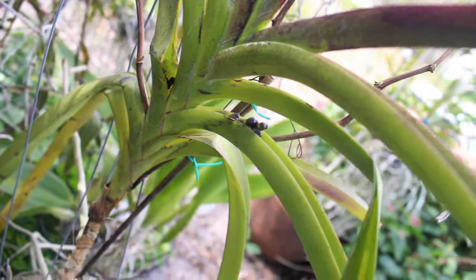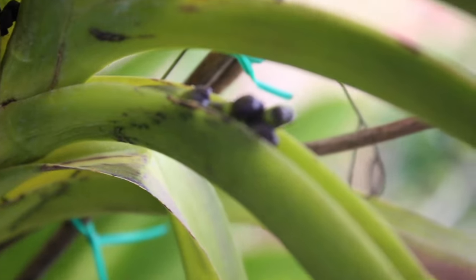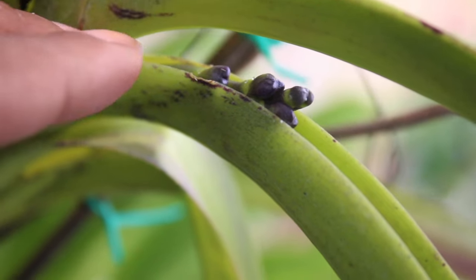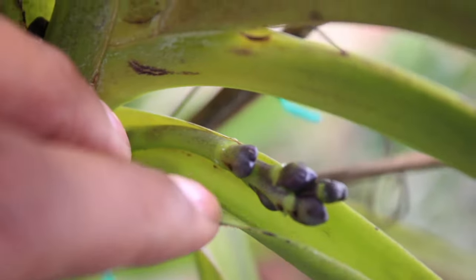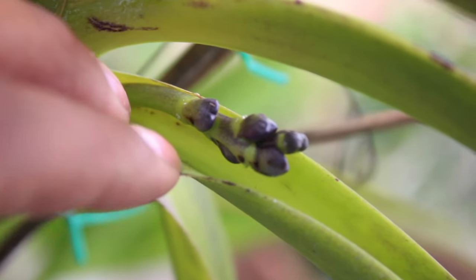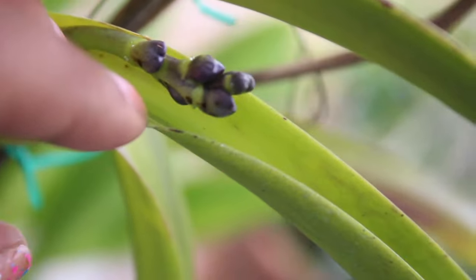And here's some fantastic news on my other Cindy Banks right here. If we take a look, you can see within her leaves that yes indeed, she too is spiking. So we're going to have some more Cindy Banks blooms coming our way.